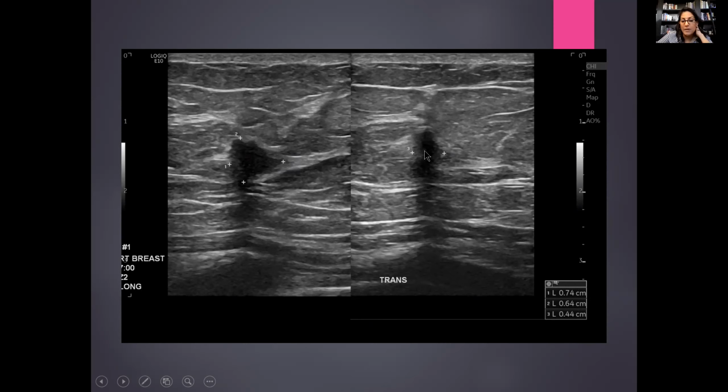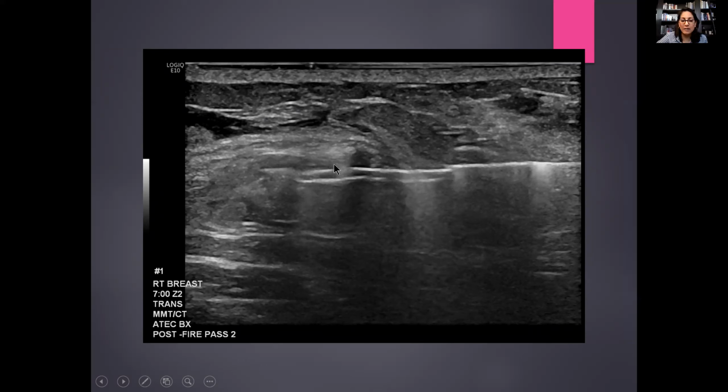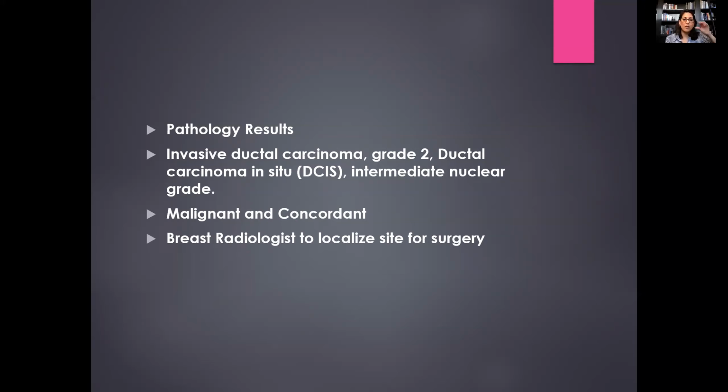So here is an example of one of the lesions being sampled, and so you can see this is the needle and this is some of the mass, and you can see that they're right in there and they're just taking a tissue sample of that. Okay. And then what happens is, in a couple of days, we hold the report. So we dictate a report, but we don't finalize it. Okay, and we send the tissue sample to the pathology lab, and in about 3 to 5 business days, about 3 days, we get the tissue, we get the pathology results, and we look at those results.